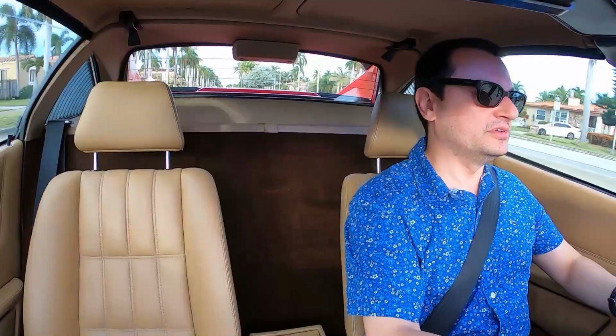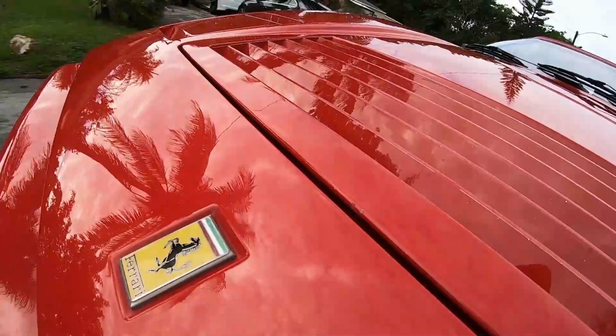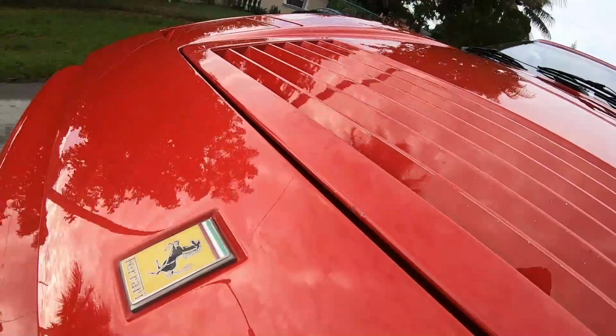The reason it's called the 328 is because it's a 3.2 liter 8-cylinder. This is how it was back in the day. This is how simple it was. It's not the naming schemes that we have today. The Ferrari 308 was 308 because it was a 3-liter 8-cylinder. Today, we don't have that. It's very, very complicated with all the naming and the numbering and lettering. It's a whole mess and confusion.